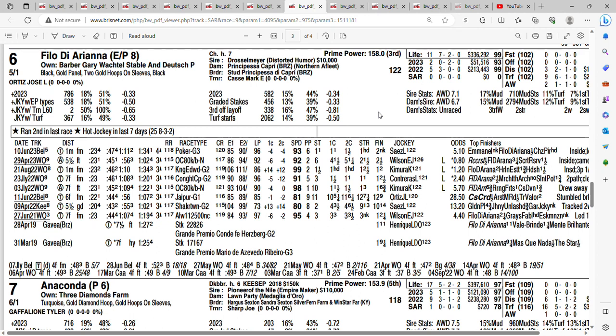Now, for some reason, who knows, one of the speed horses breaks slowly. Like a Big Everest doesn't break well. And this horse gets the lead, but Jose Ortiz can be pretty tough. I mean, Jose Ortiz is winning races in bunches right now. He's a hot jockey. Getting 5-1 on the 6, Philo de Ariana.